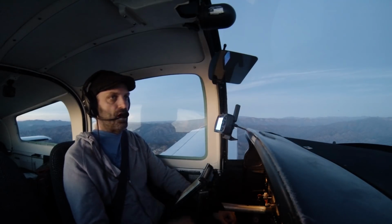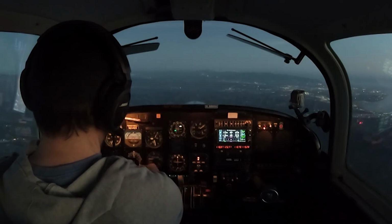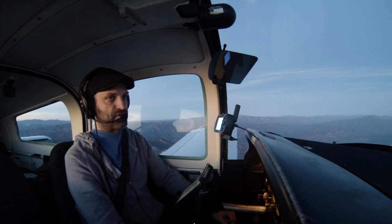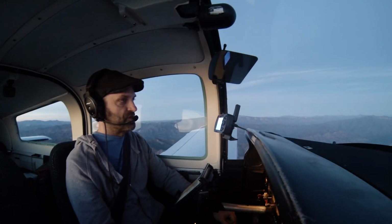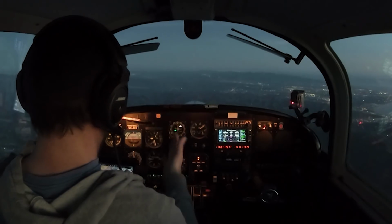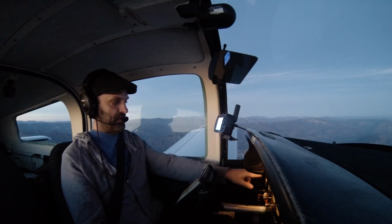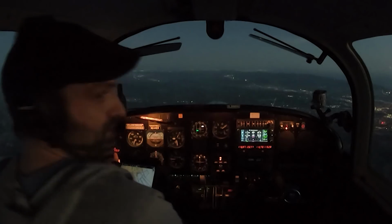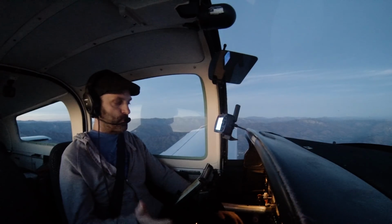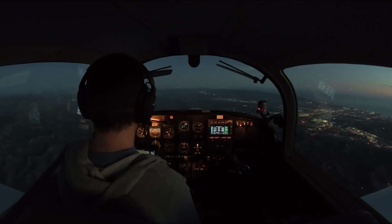So if ATC calls out and wants me to go to a heading of 120, I simply turn the bug to 120 on the DG, and the autopilot just turns us, takes us there. Super easy, super handy. And right now we're in altitude mode, so it's holding us at a steady 7,500 feet. I got a JPI 700 engine monitor over here. You can see this guy. Super handy to have. Tells me my cylinder head temperatures, my EGTs.